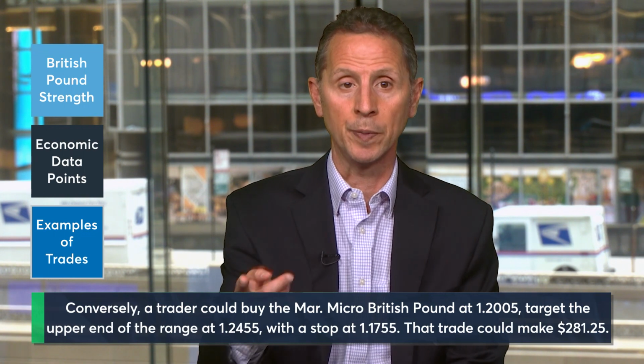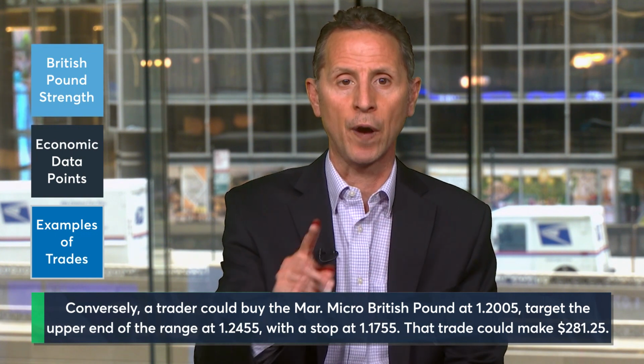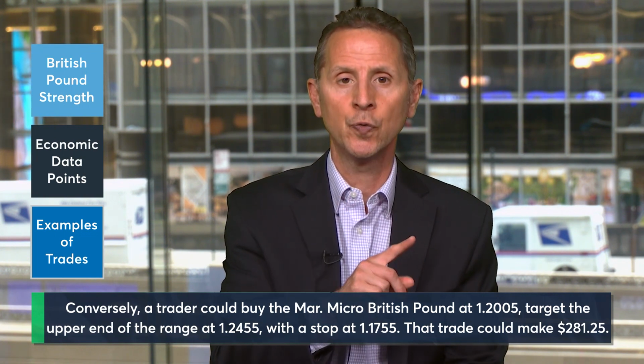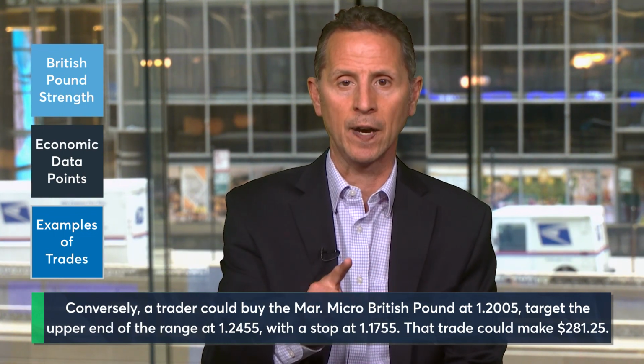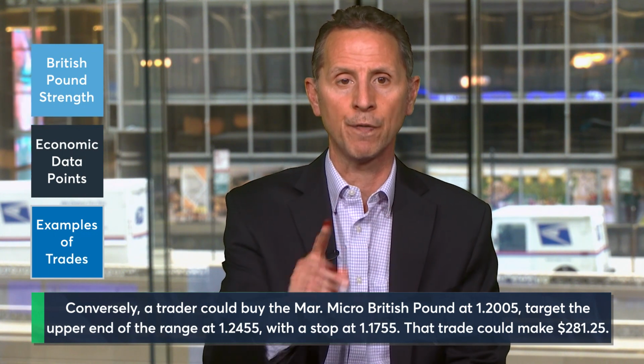Now, if a trader believes that the British pound could bounce from here, they could buy that March micro British pound futures contract at 1.2005 and target a move near the upper bound of the range at 1.2455. A stop for this trade could be placed below at 1.1755.